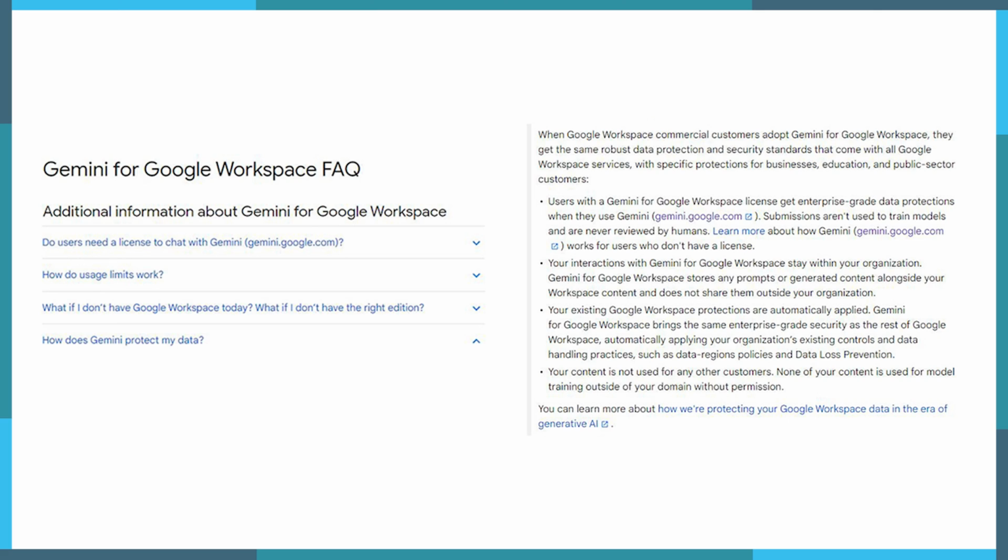So first, Google's been very clear in the past about Duet AI, and they are equally clear with Gemini that this data is your data. Google is not using anything that you put into gemini.google.com to train its AI. None of it will leave your tenant. All of your interactions with the tool are protected by Google's terms of service. And any data privacy controls like DLP or data residency controls like data regions that have been applied to keep your data in the US, as an example, will also apply to all of your interactions with the AI.